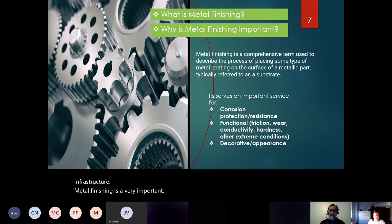And not only does it provide protection and resistance, but it also brings increased functionality to different types of parts, such as friction, wear, conductivity, hardness, and other extreme conditions. Parts sometimes are exposed to marine environments, for example, and so corrosion protection is very important. And lastly, we also see this in the jewelry industry. Some metals are coated with gold or silver, to enhance these parts through decoration or increase their appearance. Next, please.